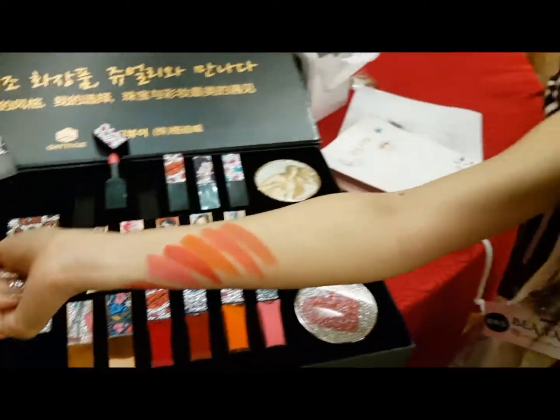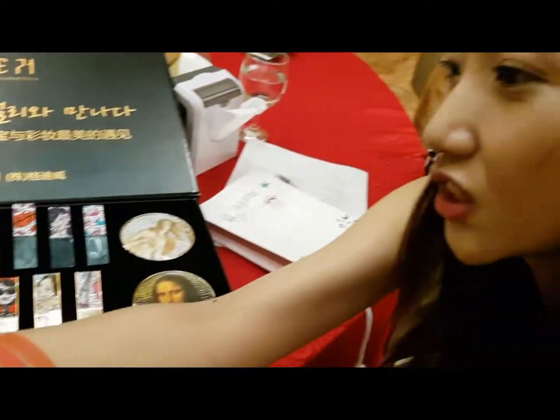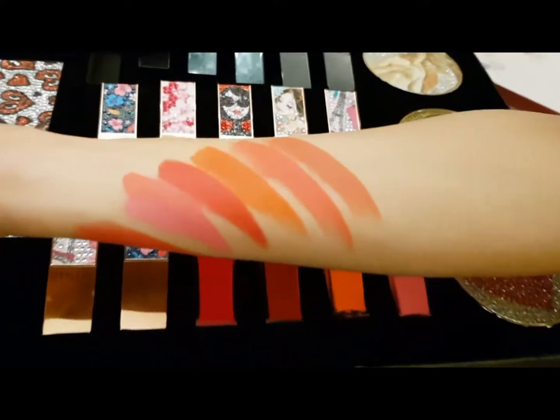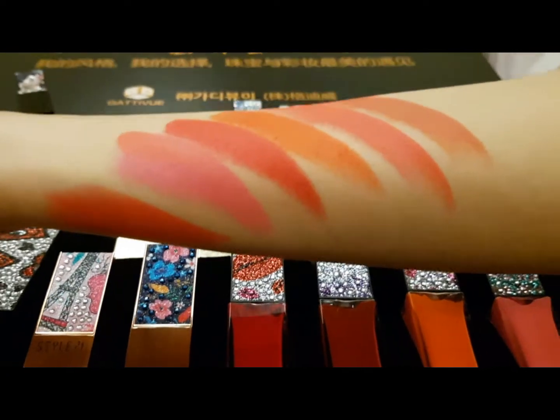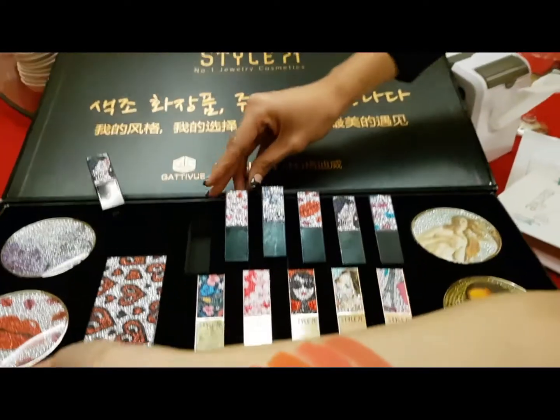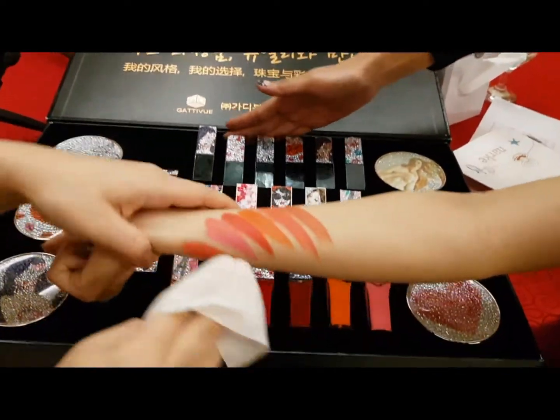Handmade. Weird with tissue. This tissue is for removing the makeup. And then the tissue smells clean and good. It smells really good. This is product cleansing. I will remove.